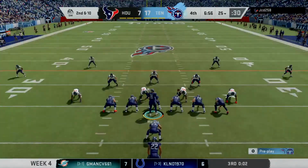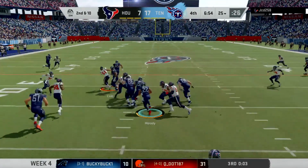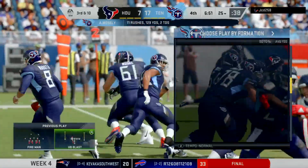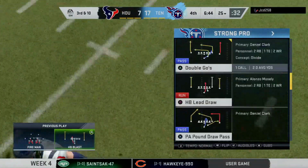An incomplete pass leads to 2nd and 10 from the 25. Rush in. Going to give this time to the tailback. And for one of the few times here today, this run's not going to go anywhere. No gain on that one as it brings up a 3rd and 10.